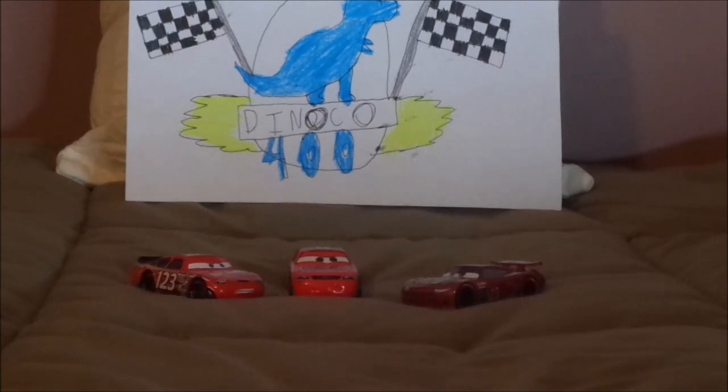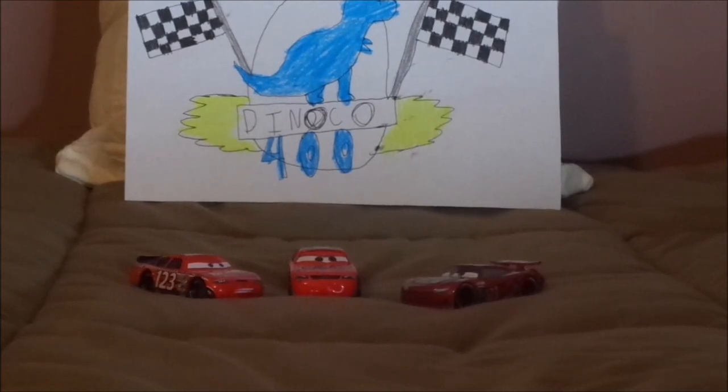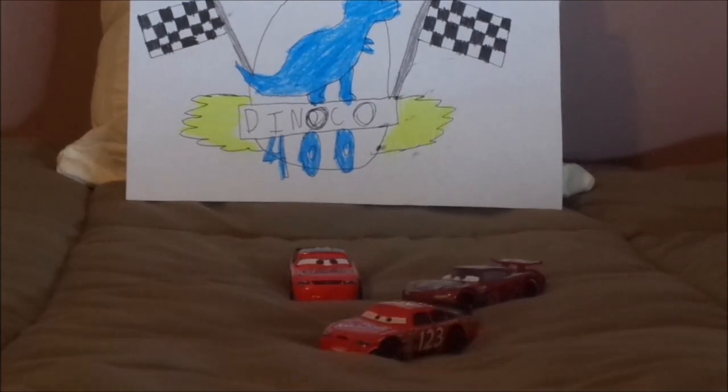And now, without any further ado, let's dig right into the review. First, we're going to start off with Todd Marcus. Todd Marcus is an Accelo-Fijon Piston Cup racer who originates from Dieselton, Alabama. He chose the number 123 because it's easy to remember.